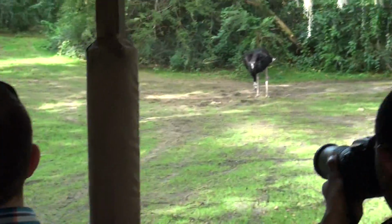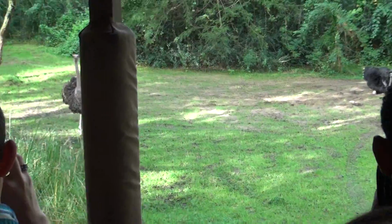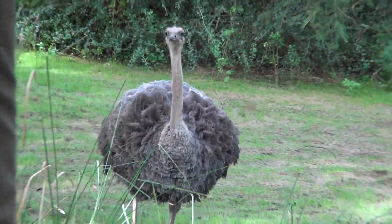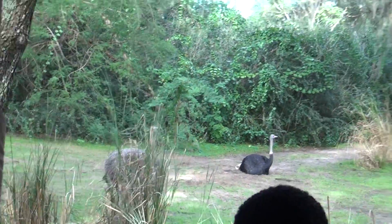Now there is an ostrich, a few ostrich to our right. The ostrich are the largest birds in the world. They have wings, however they are flightless. Probably for the best. I would not want to be underneath a flying ostrich. But they don't need to fly. Those long legs of theirs allow them to run up to 40 miles per hour.